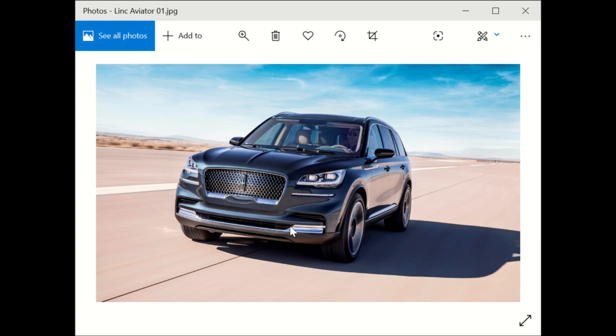Lincoln needs to keep up the momentum generated by the Navigator, and there is no better way to do so than with the vehicle Americans can't get enough of. This three-row luxury crossover, what we see here, it's just awesome. It just does it to the T. This is more of the Ford Explorer. They took it and they multiplied it, as you can see.